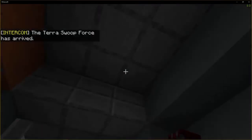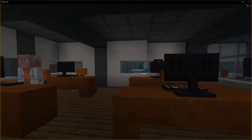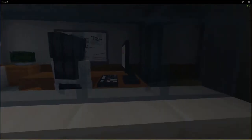The Terra Swoop Force has arrived. Descent sequence will initiate upon activation of the hatch door controls.